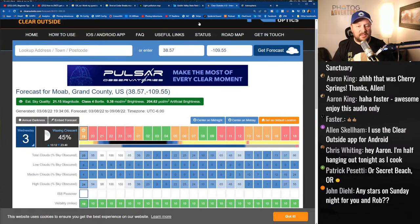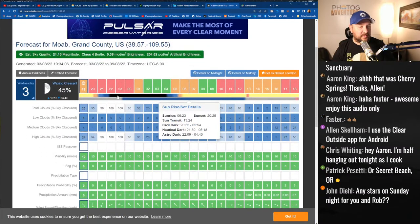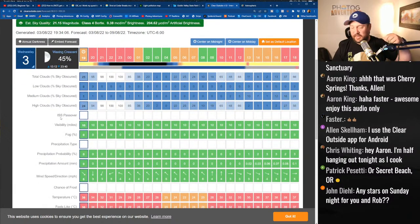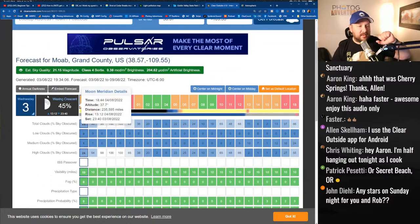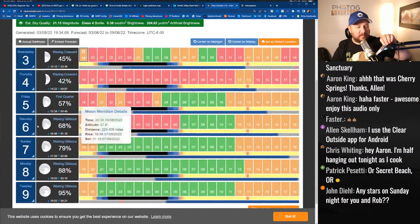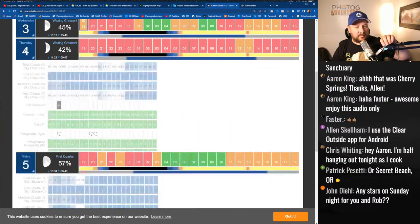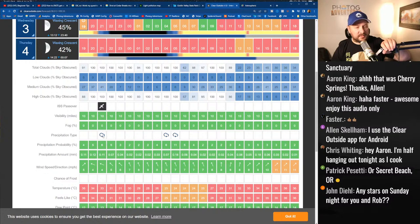Now, Clear Outside, I showed you a little bit more. I won't go into too much detail here. But one thing I'll bring out is that there is an International Space Station passover. So if you have a flyover of the International Space Station happening, you can see that. For right now, Wednesday, there won't be. But what if I went out Saturday? No. Friday? No. Thursday? Oh man, there's some rain, but there's also the International Space Station flyover.